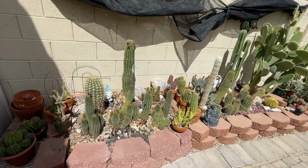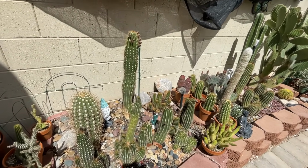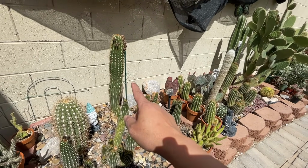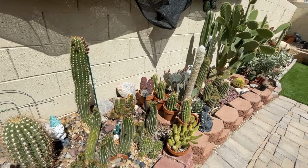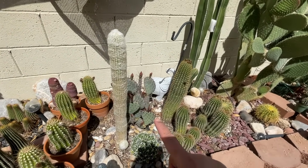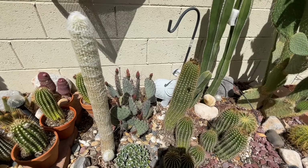I will give you guys a quick glimpse of what is in bud in this garden. These are all my trichocereus forming buds. That's a flying saucer right there. Even the opuntias. This baby Rita also has buds on it.